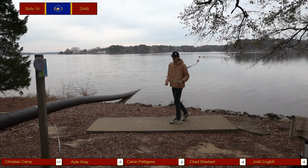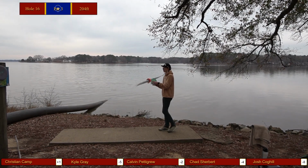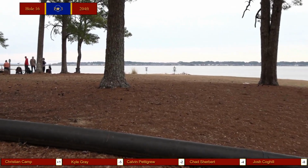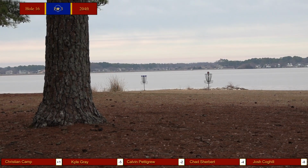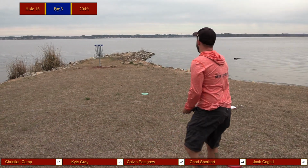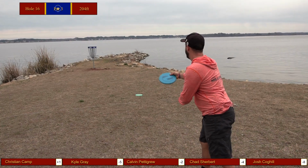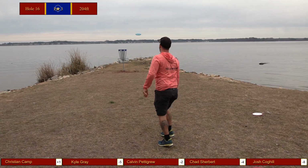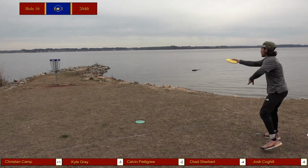Calvin lining up this, looks like a Toro to me. Looks like a nice soft forehand here. At least it looks soft. That was so smooth. Looks like a great shot. Here we see Chad outside the circle, probably about 45, 50 feet. Oh, trying to drain that one, and unfortunately drains it into the water.